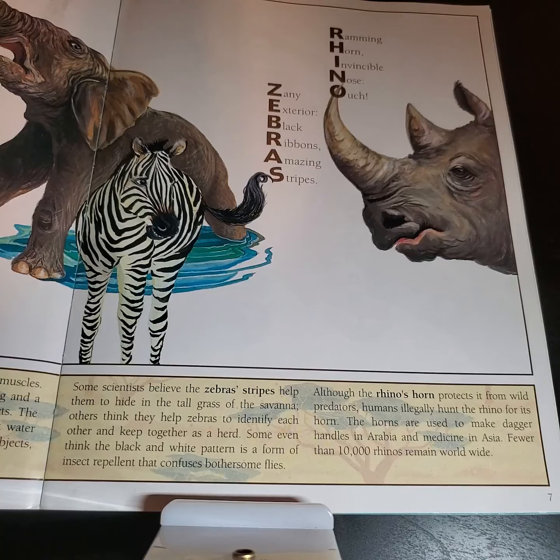Others think they help zebras to identify each other and keep together as a herd. Some even think the black and white pattern is a form of insect repellent that confuses bothersome flies.